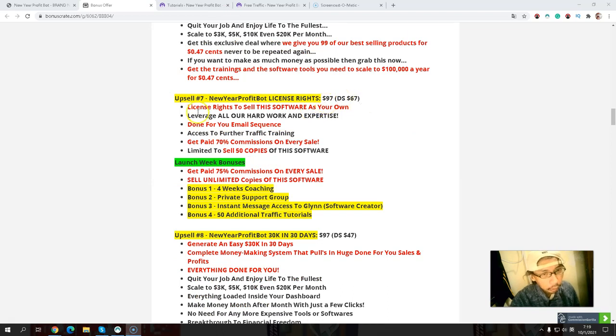You will have done for your email sequence, and you will get paid 70%, but it is also limited to 50 copies. But because it is during the launch with the bonus, you will get paid up to 75%, and you can sell unlimited copies of this software. They also come with four bonuses. Bonus number one, 4-week coaching, private support group, instant message access to the software creator, 15 additional traffic tutorials.